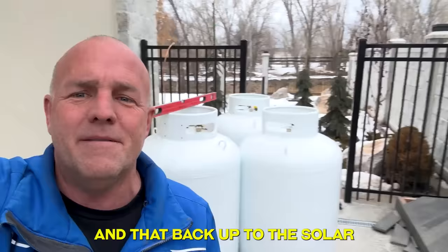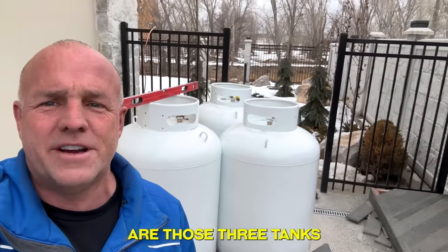And that backup to the solar are those three tanks. So the generators that run off those three tanks actually just charge the battery banks so that the whole house can run on battery, and it's the backup to the solar. So backup to my backup, backup. Back to work.